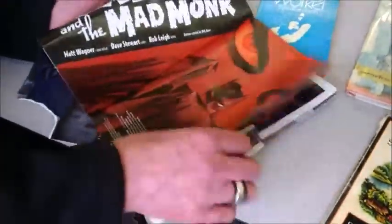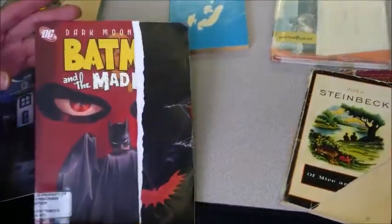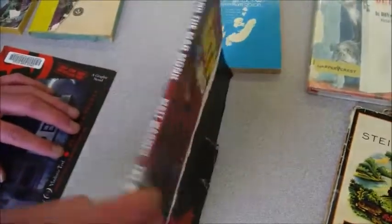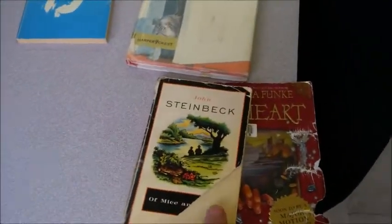So the next thing we're looking at is again well used, well read, right? Which is great. But the cover is really damaged, so that needs to go. That needs to come back to the library and we'll just discard it out of the system. Then it's gone. We'll get you a new one if you want.